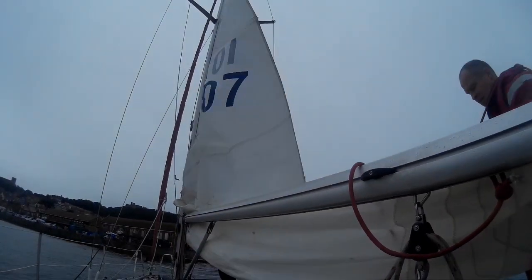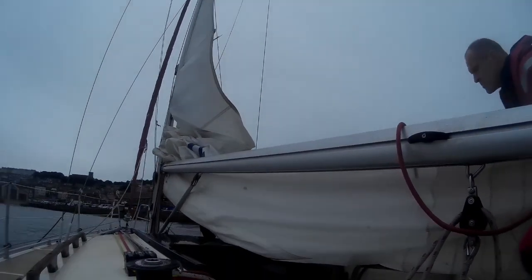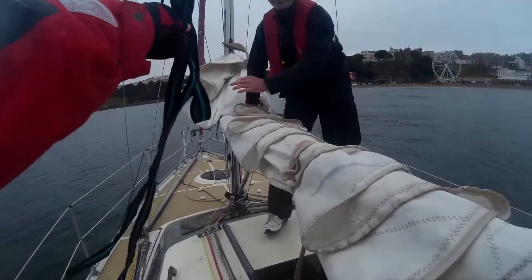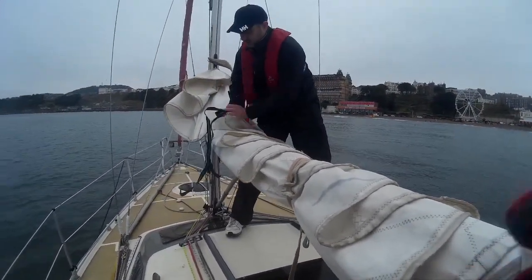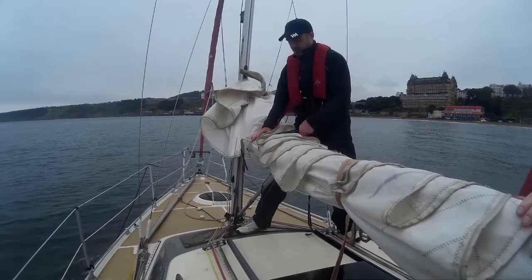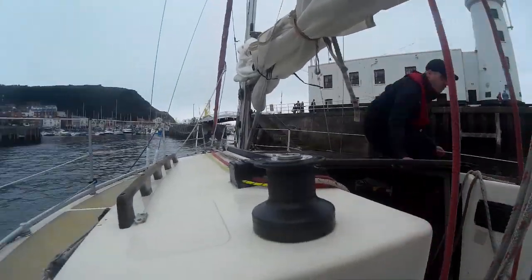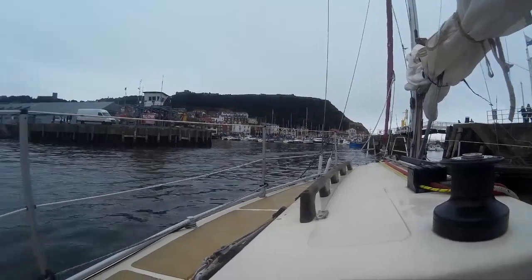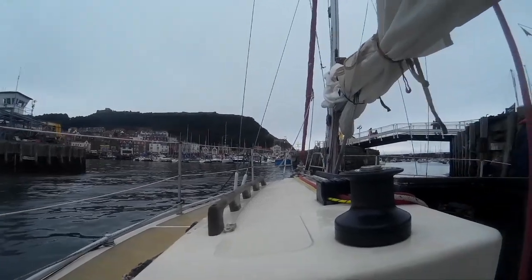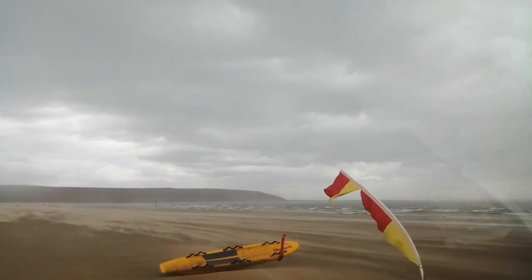We finished the race, took down the sails, and motored back into the harbour. The next race was cancelled due to the 50 mile an hour winds.